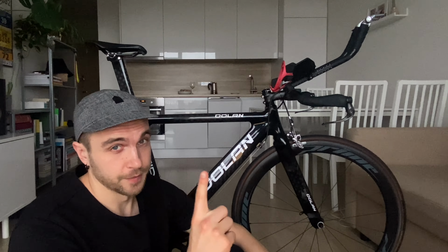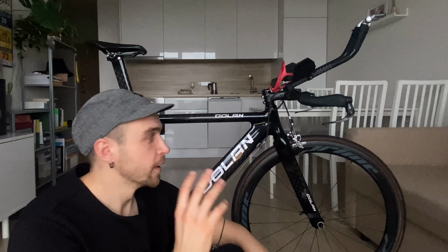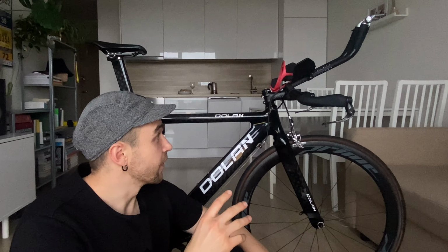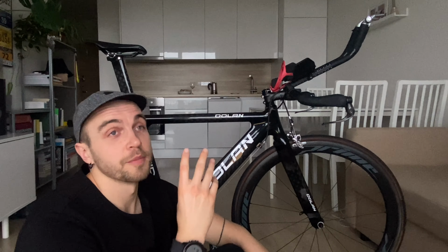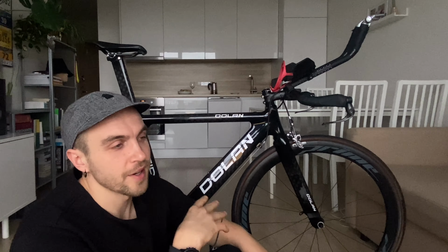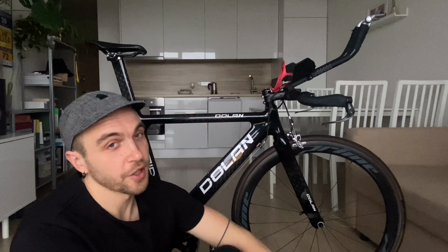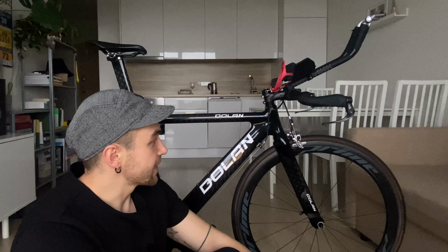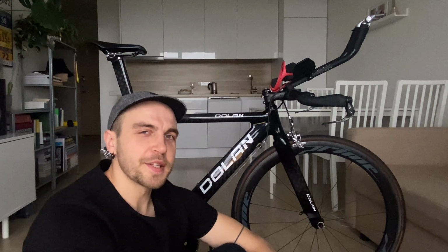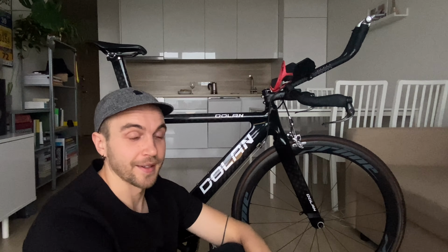So first of all, the next bike that I will buy will be only a complete bike, purely because with building it myself, making mistakes and upgrading the parts that I shouldn't be upgrading, like mix-matching the priorities, I spent probably much more than I would have spent on just buying a complete bike.